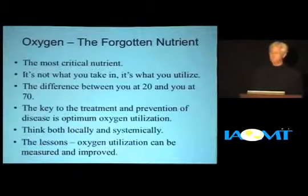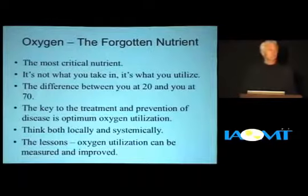Oxygen is a nutrient, but oxygen is kind of like gravity. You don't usually get up every morning and start thinking about gravity and its implications for the day, because it's all around you. It's so pervasive. It's something that impacts every second of your life in such a dramatic way that you can't really think about it. You just take it for granted. Oxygen is kind of like that.